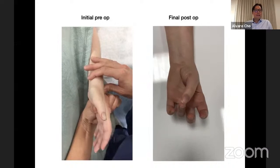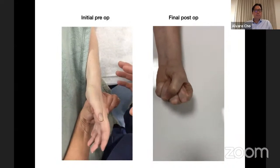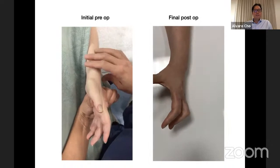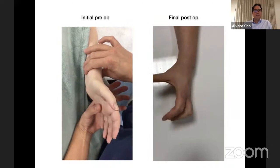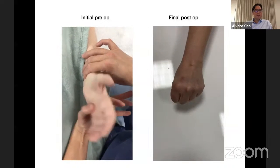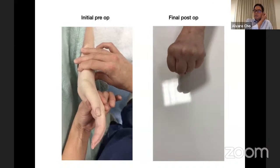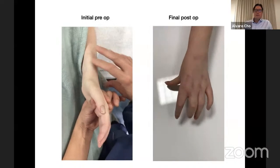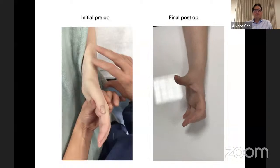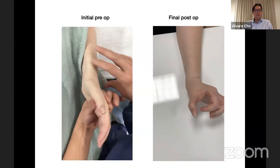So on the left, the initial function, and on the right, the final post-op function after the 2 tendon transfers and the nerve transfer. The House intrinsic reconstruction was not very good for the second and third finger, it worked better for the fourth and fifth finger, but the patient was very satisfied. She could drive and do a lot of tasks she could not do before the nerve and tendon transfers.